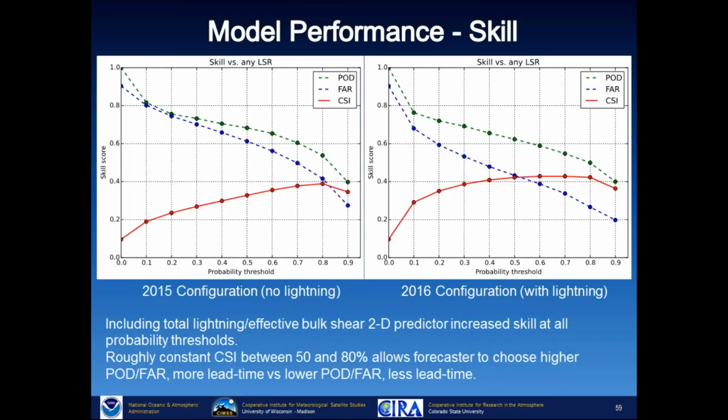Here we have skill scores versus the probability threshold. This would be a ProbSevere of 50%, 60%, 70% along the x-axis. You'll notice with the old version without lightning, you slowly increased up to about 80%. With the new version with the lightning, there's this very nice plateau between 50 and 80%, which means you can use any probability in there between 50 and 80%, and your CSI is going to be about the same. So you can choose a lower false alarm rate with a higher probability of detection, or a lower probability of detection with a lower false alarm rate, but you're still getting the same kind of critical success index.